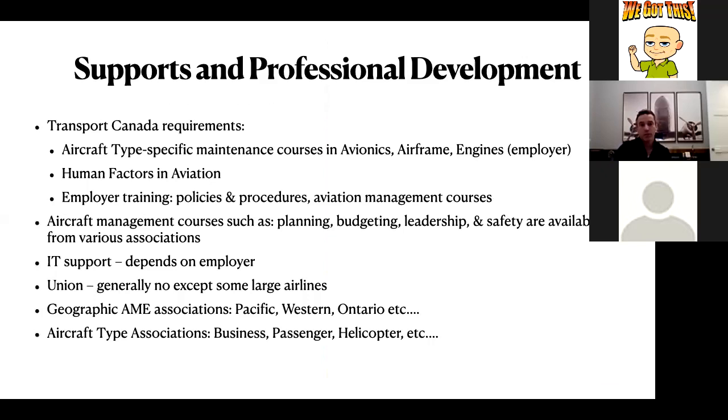Some supports and professional development. There's Transport Canada requirements. You need to have the aircraft that you're working on as a specific type, so you need that type specific maintenance course in order to certify the maintenance that you've done on that aircraft. There's avionics, that's the electrical portion, the airframe, that's the hull itself and the systems within it, and then the engines. Generally those are the three types of courses that you would take. And depending on if you're working for an organization, sometimes the employer will send you on those courses.